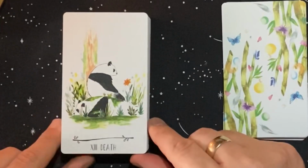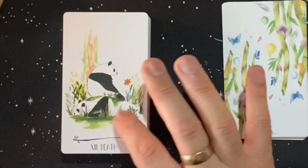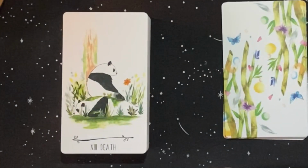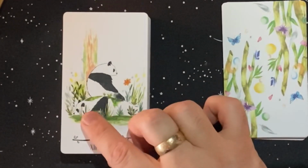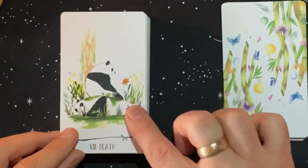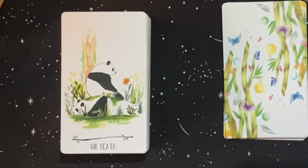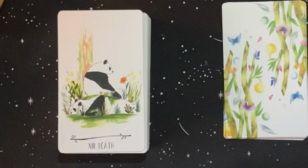At first, I thought it was somebody, a panda who had passed away, and then this panda just sitting by the side. But also, it could be the panda rising up, the spirit of the panda leaving this body for a new beginning. That's interesting. Could be either. I'm not sure if the book actually gives you information or whether it's just kind of divinatory meaning. So let's have a look.